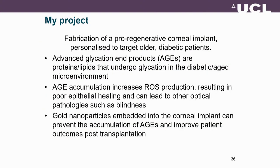So my project, like I said, focuses on the fabrication of a personalized pro-regenerative cornea, personalized in the sense that it is targeted to older patients that have an accumulation of age or advanced glycation end products. And these products are formed after sugar interacts with proteinaceous surfaces or materials such as collagen in the eye. I'm only going to be looking at the cornea, but it's very applicable because collagen is a major component of several body surfaces, especially the skin. So there is huge clinical significance in that we might not only be looking at anti-aging or stopping the accumulation of age products in the cornea, but in the body as a whole. So for all of the anti-aging fanatics, this is really exciting.